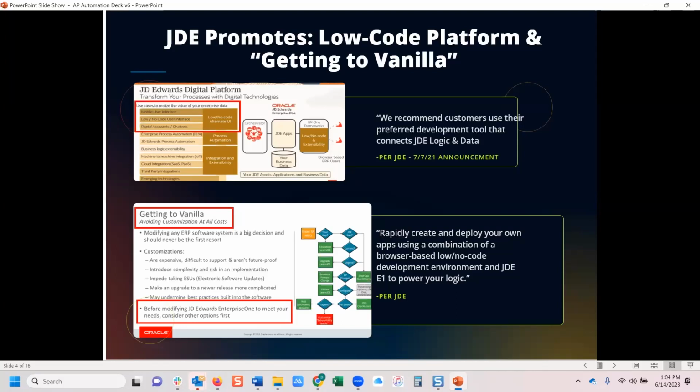As an example, the getting to vanilla that you see right there in the middle, this is once again Oracle saying avoid customizations at all costs. Our AP workbench that Ben and Suman will review, it's browser based. It's not anything JD Edwards. We're integrated against JD Edwards through orchestration APIs or business functions, or a hybrid. Sometimes we take a hybrid approach so we can address any tools version, even the folks not on 9.2.